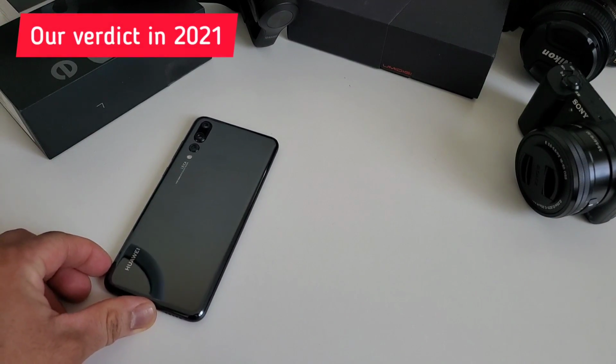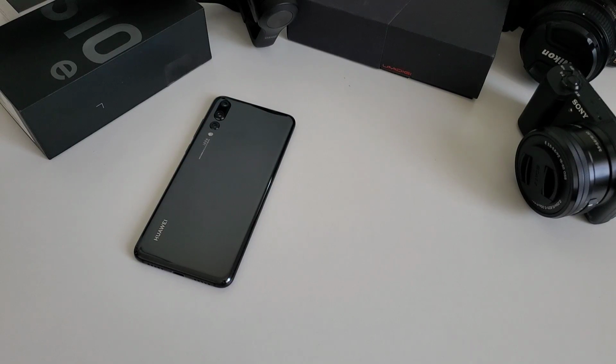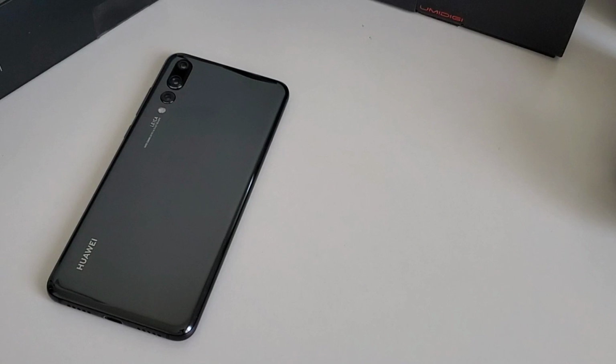So what is GadgetRevNow's verdict? There's no doubt, even with a little outdated design, Huawei P20 Pro is like the phone you bought yesterday. For some existing owners, maybe you feel you don't need to upgrade, and I understand. It's still a great phone compared to some new devices today. The cameras are solid, the performance is top-notch, and the build quality is premium.